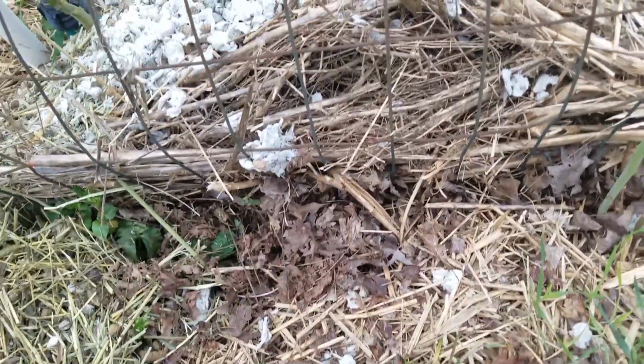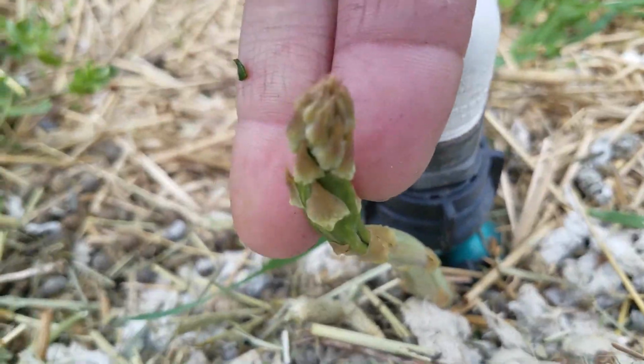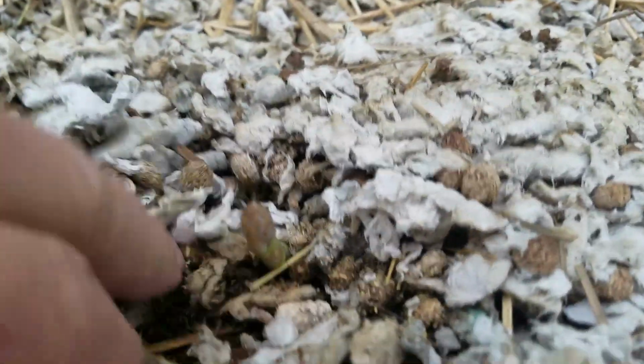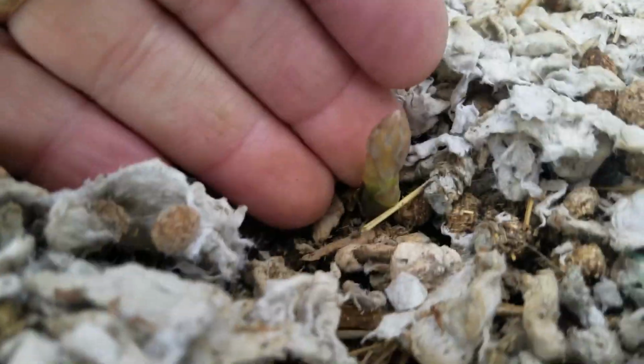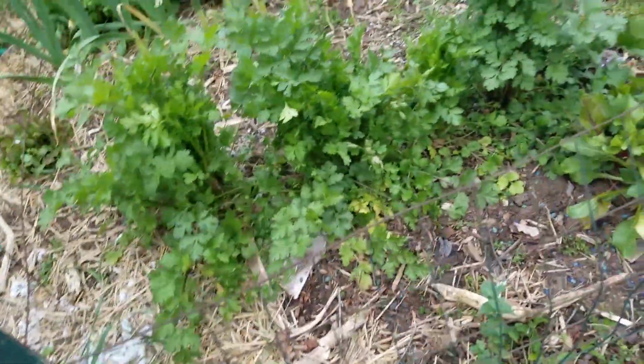I'm expecting to see asparagus popping through here any day. In fact, there's one right there. I mulched it sort of heavy, so they might, oh, there's some coming up right there too. See that one? How about that? I see new things when I do a tour, don't I? But yeah, I mulched it pretty heavy, so it's got to come up through there a ways. But I'm excited to see that.